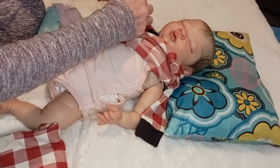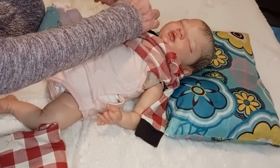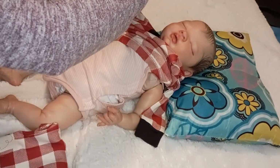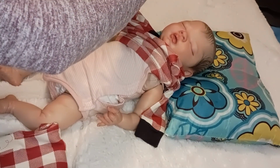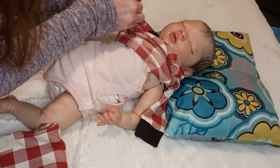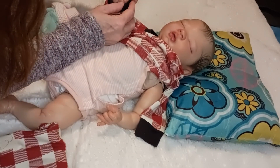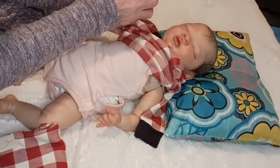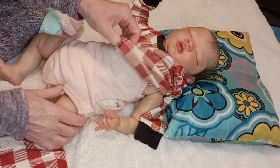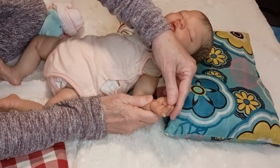Hey, this is where her one finger is not good, so I have to be very careful here. Let's take it slow. She even has a little mark on her thumb that I didn't even do anything with. It's not that bad, so I'll just leave it. And these are good.